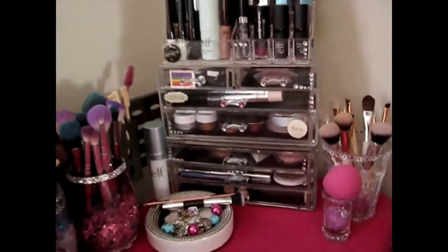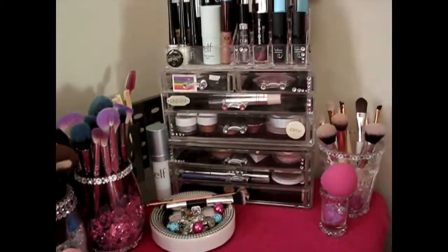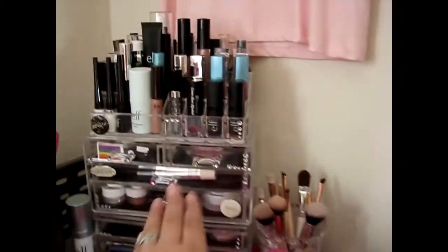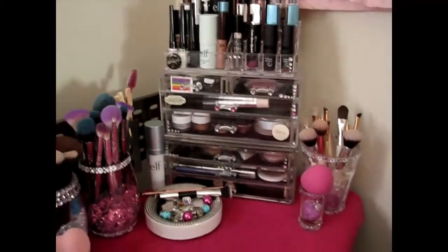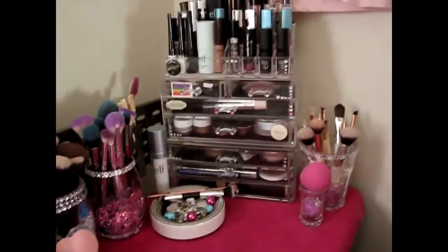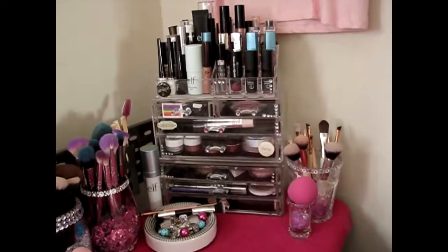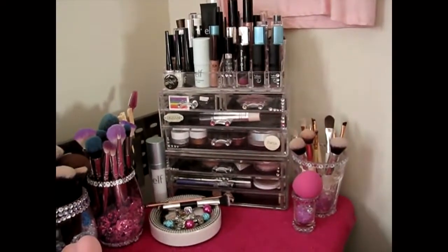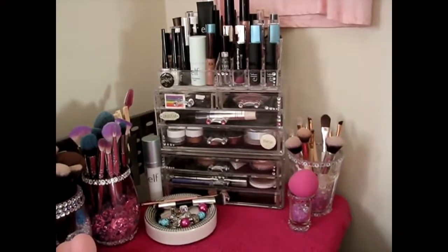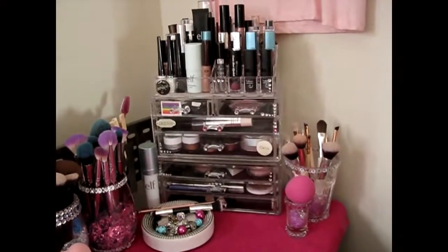And then there's all my stuff here. And this is the one, again, I've mentioned it before, I'll go over it again. I got this whole thing, so it's three sections, for $39. No tax, no shipping, no nothing. It was just $39 through Amazon. And I have a link for it, which I'll put below, because it's even less. I think it's like $37 now. And it takes like 3 days to get here.